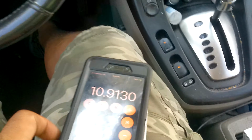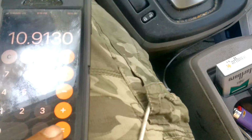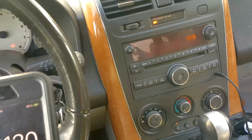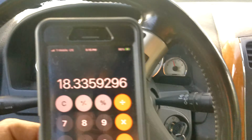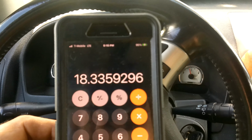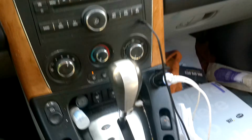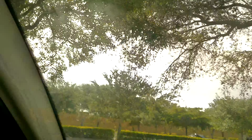And this, I divided the mileage by the gallons. There's 18.3359296. That's how you check what kind of mileage your car is getting. Don't forget, I got the air conditioner on. I'm down in South Florida, and yeah, down south. See how nice, sunny, and hot it is.